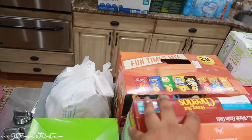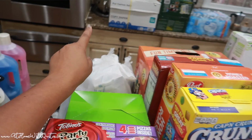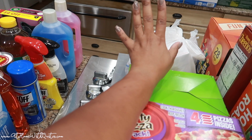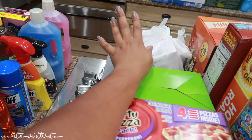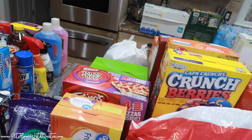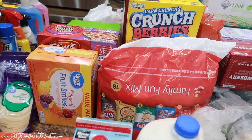We also have some chips back there as well. So that's part of the snacks. Those are cup of noodles. My son loves those. He puts lots of seasoning on there. I taught him how to make it so he could jazz it up, because it's not good straight out of the container in my opinion. So now he's good with jazzing it up, and it tastes really, really good.